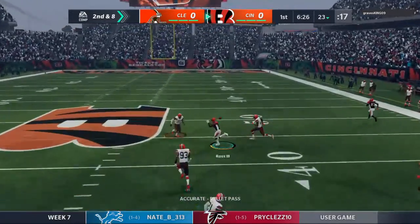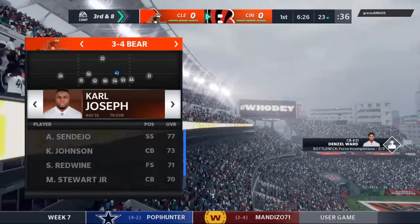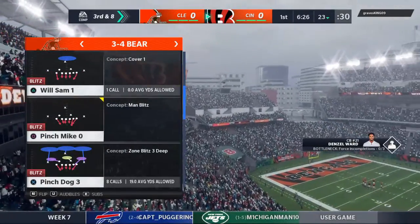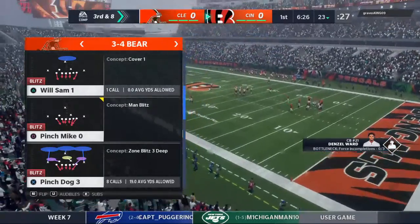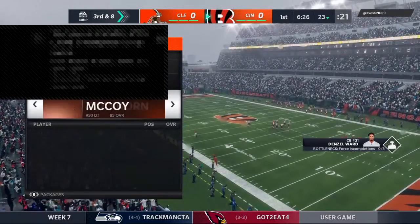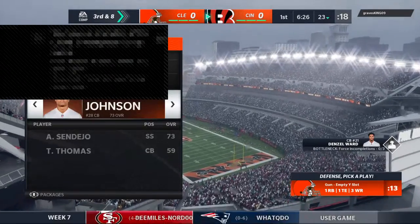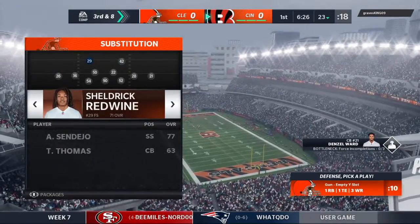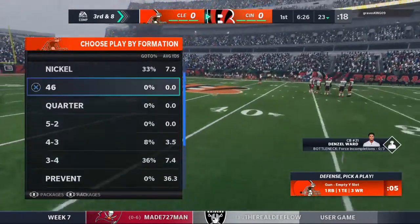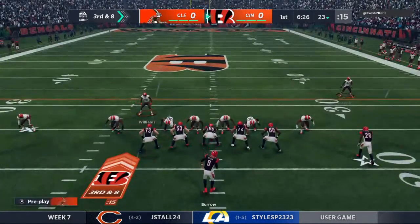From the shotgun, it's Burrow. And incomplete on the deep ball. He was looking for John Ross that time. But now it's 3rd down. And the timing a bit off that time as that one falls to the ground. An early tough test on the opening drive. This is 3rd and 8.